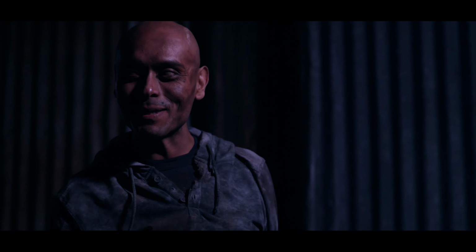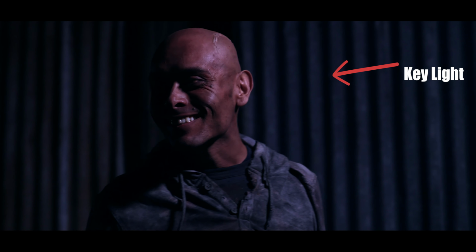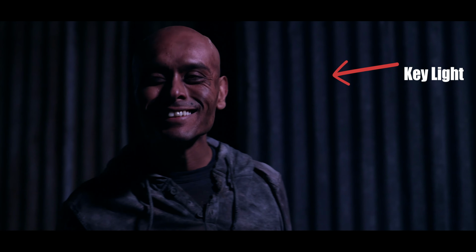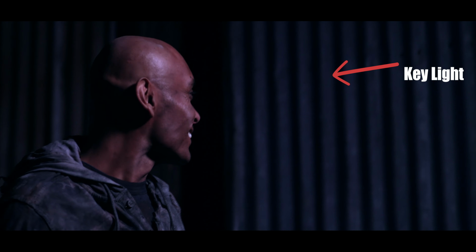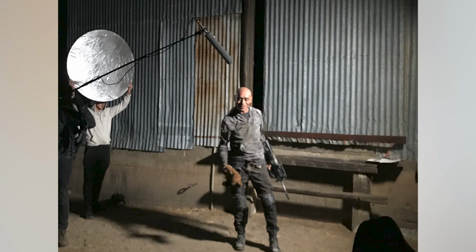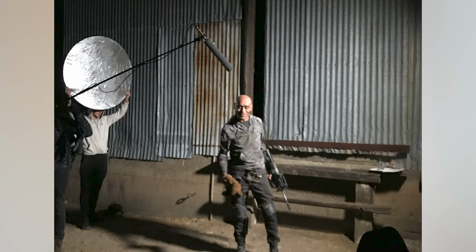This was a very simple but effective setup to introduce our first villain. I placed the key on screen right and far away from the scene so that the character and the background would both be illuminated. We only have one light, so it needs to act as a key light and a set light. Looking at our character's face, we do have the appearance of another source rimming our character and creating a backlight. That source is a reflective bounce, redirecting our key light back on our character. That gives us the illusion of having two sources when we only have one light.